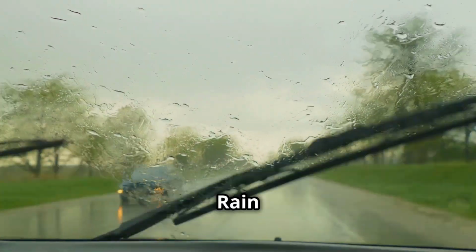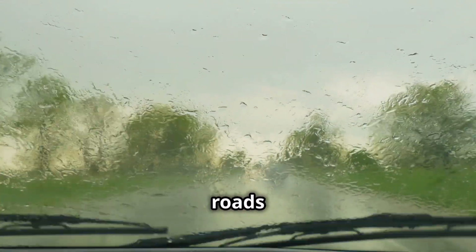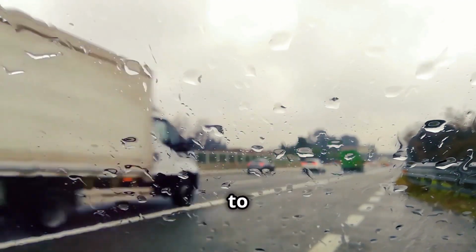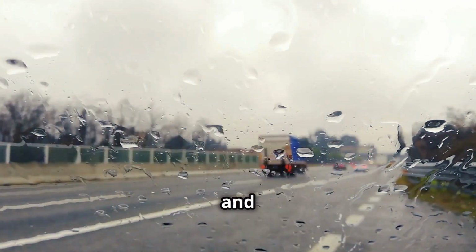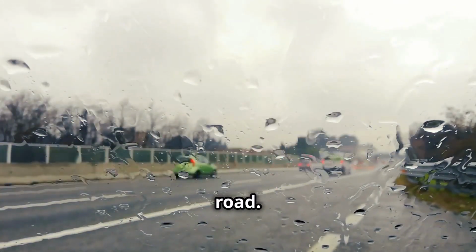Section 12. Conclusion: staying safe on the road, rain or shine. Driving in adverse weather conditions such as flooded roads and heavy rain demands extra vigilance and preparedness. It's crucial to understand the unique challenges that come with driving in these conditions and to take appropriate measures to ensure your safety and the safety of others on the road.